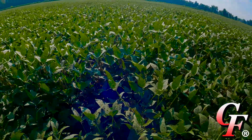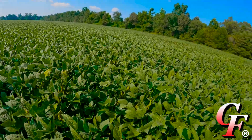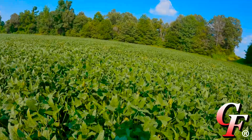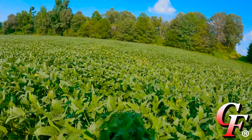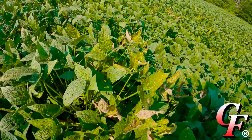We got a little bit of SDS just starting to pop up. Just a few plants here and there. Nothing major. I think I see a spot right over here. Show you what it looks like. Man, these things are tough to walk through. Yeah, there's a plant there with SDS.